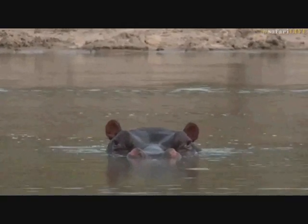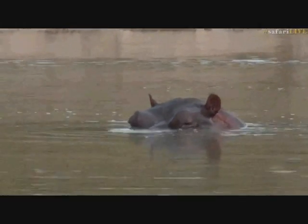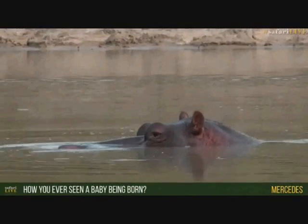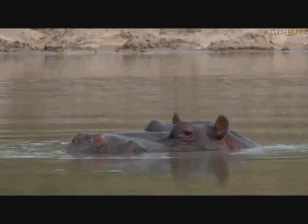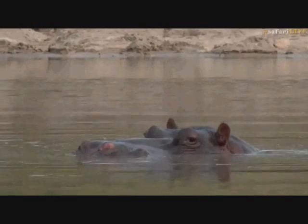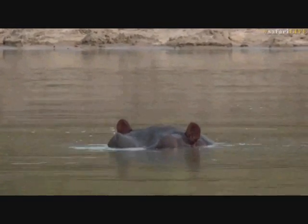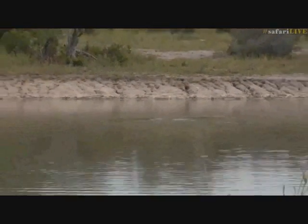Mercedes, I've never seen a baby being born. To be honest, I've never seen a birth in the wild before. I've literally been there just after it's happened with wildebeest and impala, but I've never seen a live birth. Animals, when they give birth, are very secretive. They'll hide away. They don't want to be caught out in the open, so they're very secretive when they do give birth.